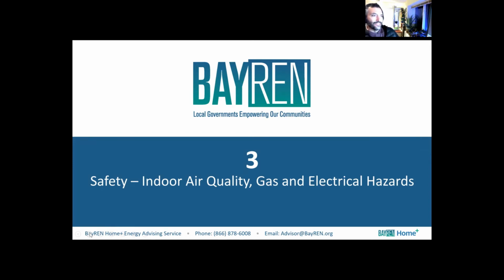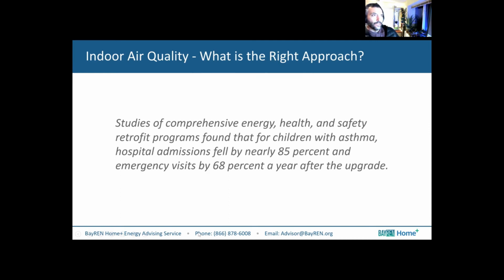So, number 3: safety, indoor air quality, gas, and electrical hazards. So indoor air quality, what is the right approach? Studies of comprehensive energy, health, and safety retrofit programs found that for children with asthma, hospital admissions fell by nearly 85% and emergency visits by 68% a year after the upgrade.